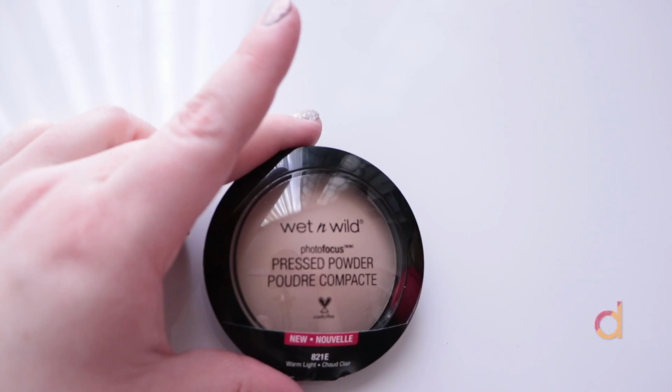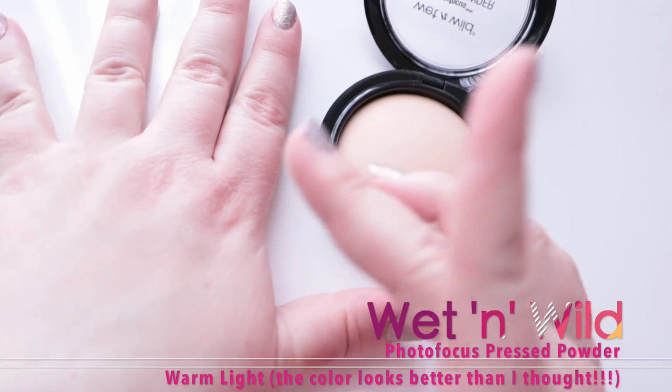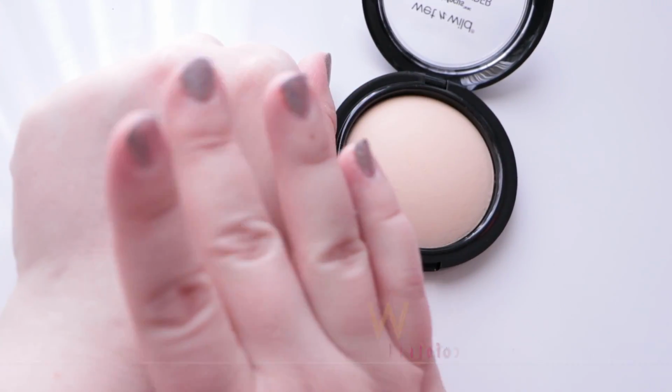I also picked up one of the powders, but I don't think this color is going to match me. It's called Warm Light, and it just looks like a little bit too deep. That's the frustrating thing with drugstore stuff, you can't really test it out. You can't really see what it looks like, and then you get home and you're like, oh, maybe that wasn't the greatest decision of my life.